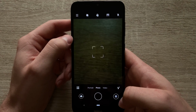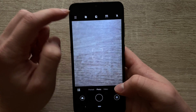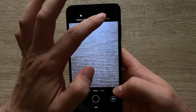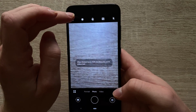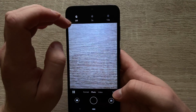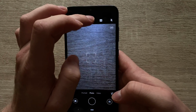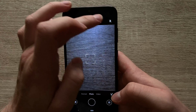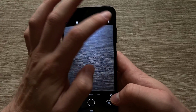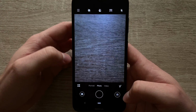So as mentioned before, we have a dual lens setup, 13 megapixels with an f-stop of 2.2 and autofocus, and we've got a 2 megapixel depth sensor. We've got motion pictures, which kind of saves like GIF files. We've got HDR mode, which you can set to auto or constantly on. I will show you the pictures with HDR mode on and off at the very end of this video. Then obviously we've got the LED flash settings as well.